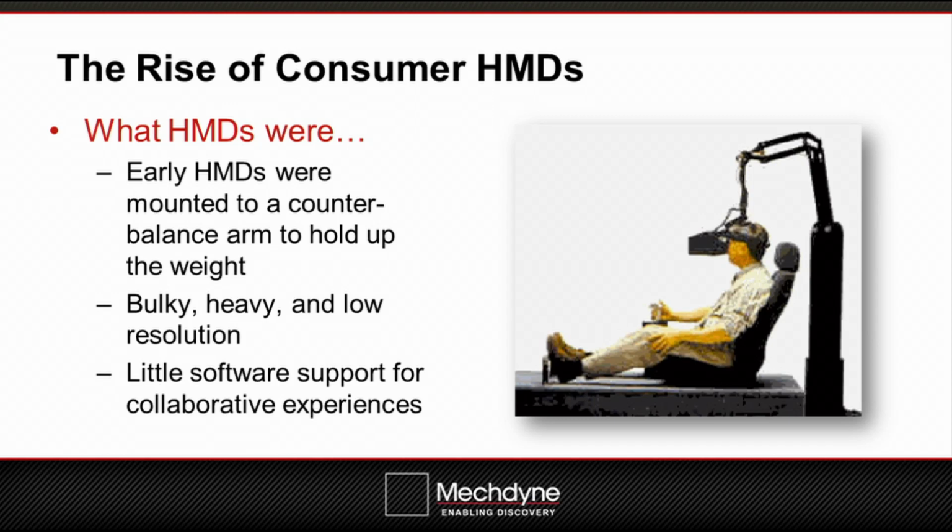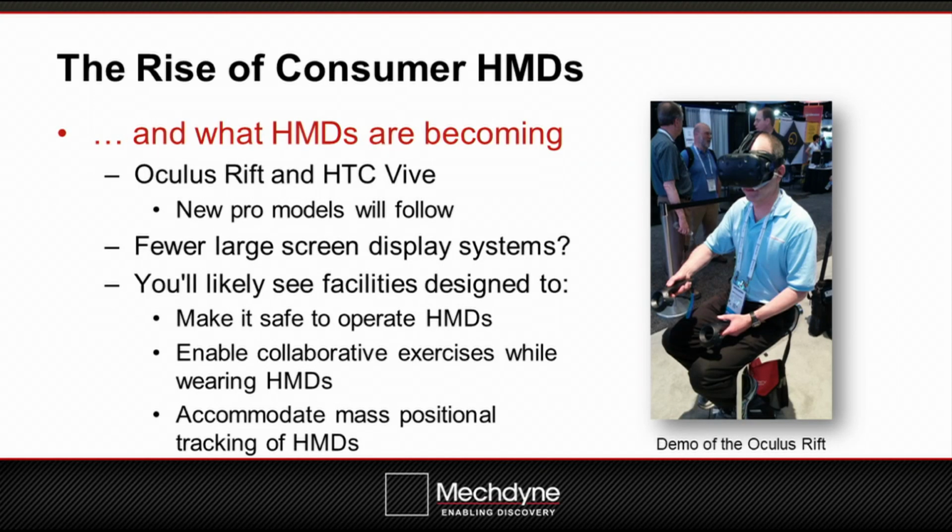Of course, early HMDs were mounted to a counterbalance arm to hold them up. They were bulky, heavy, unwieldy, low resolution, and there was little software support for collaborative experiences. It was, of course, very much a single user experience. But we're seeing changes in that, many of which we've talked about here. Oculus Rift, HTC Vive, a number of other really, really common, popular solutions out there now for a single person HMD that are at a very low budget point.